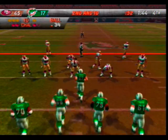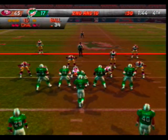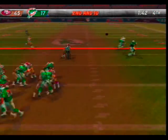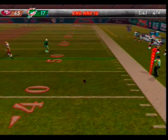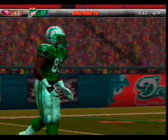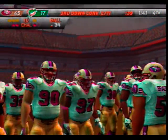Second and 10. Ball on the 34-yard line. Pressure. Throws it. Incomplete pass. No choice here, John. They just have to keep throwing. Yeah, they do. Running the ball isn't going to do a whole lot of good now.